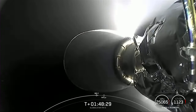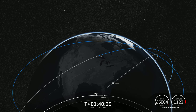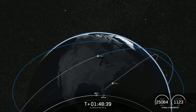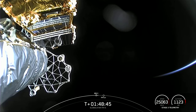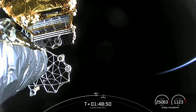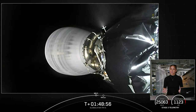If you're just now joining us, we just concluded the third burn of the MVAC engine on the second stage, and we are just waiting for orbit insertion. And there it is, that call out for confirmation of good orbit. Now up next, at about T plus 1 hour and 53 minutes, will be the deploy of the Globalstar FM15 satellite. So we'll see you back here just before to catch payload separation.